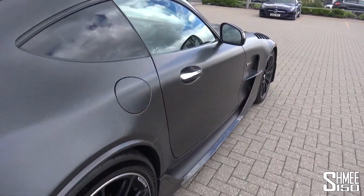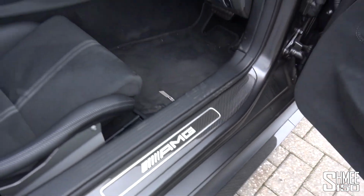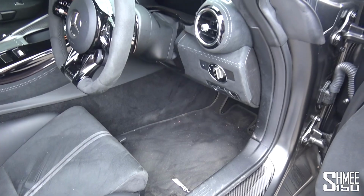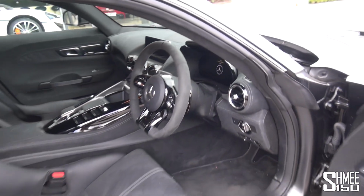Obviously we'll have, for example, the door shuts, those will all be done. Everything in here will stay carbon, but all of this will be repainted. It will need new badges and stickers, but with the carpets and things, you don't need to go too far into it to give it the right look. Awesome. 667 miles, just more than the number of the beast.